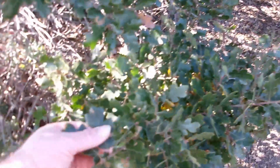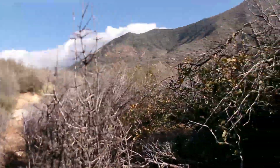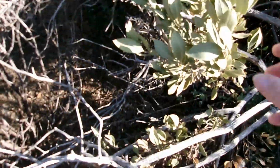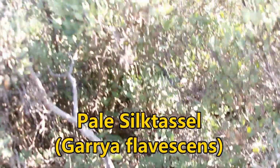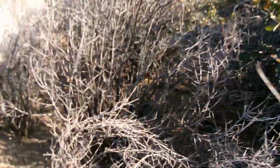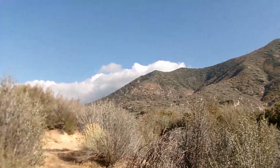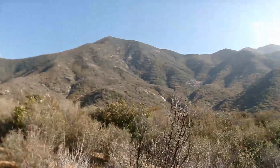And then refer to my spotlight on trees video, where I talk about both Oregon white oak and its Brewer Oak little brother. And it looks like we also have some garryana flavescens over here too, apparently. I think, yeah, I think we got garryana flavescens here too, pale silk tassel. So yeah, we are very much in the country of the chaparral. So very beautiful country out here.